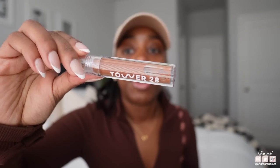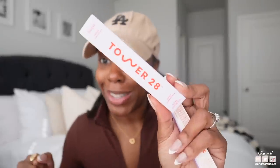Oh, my favorite gloss. So I already own this one. I'm gonna give this one away. This is in the shade Almond. One of my favorite colors from Tower 28. And we got, oh, the concealer. Oh, they stocked me up, girl. This is my shade too. Yes. Yes, they stocked me up. Let me open it so y'all can see it.